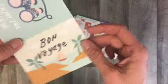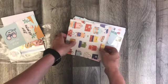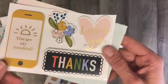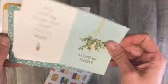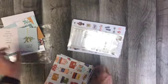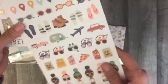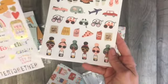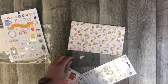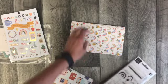We have two cut aparts. Oh, there's some more. Oh, there's so much stuff here. Some foam stickers. There's some more cut aparts. What else we got? Oh, wow. So a whole page. Everybody gets a different sheet of stickers, and these are the two sets of stickers that I received. Everybody gets different ephemera and everything too. It's interesting to see everybody else's.